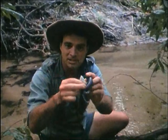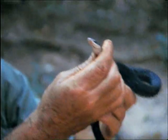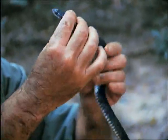This little fella's a harmless little bloke. I'm giving him a bit of a hard time here. The rib cage fills out and takes up all the bulk, and there's not really that much meat on them. We'll just let this bloke go. He wouldn't even get a snack. There he goes.